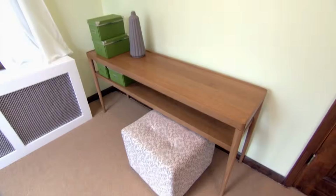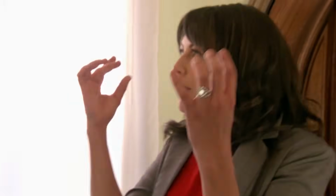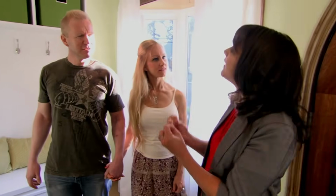Now it's a fantastic first impression. You walk in, it's pretty, it's functional, it's bright, and that's what you need to do. You need to hook buyers in the first 90 seconds. It's not what I would have picked, but it definitely makes the room look a lot bigger. You've got to keep in your mind, Mark, it doesn't matter what I think, it's what buyers think. Right, of course.